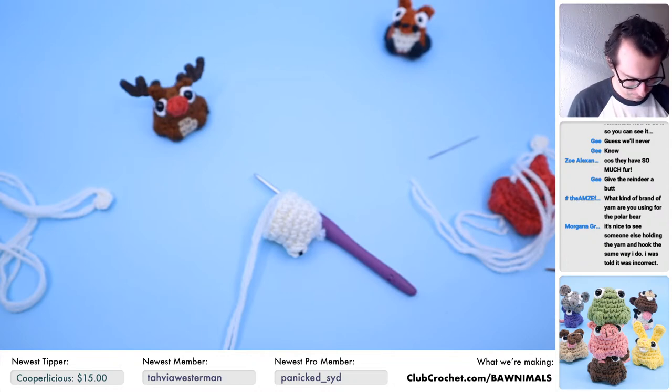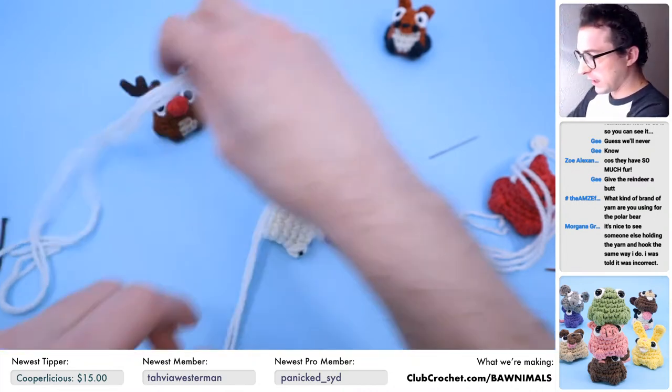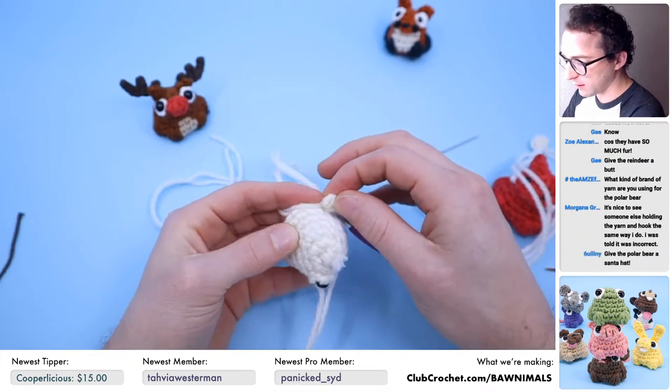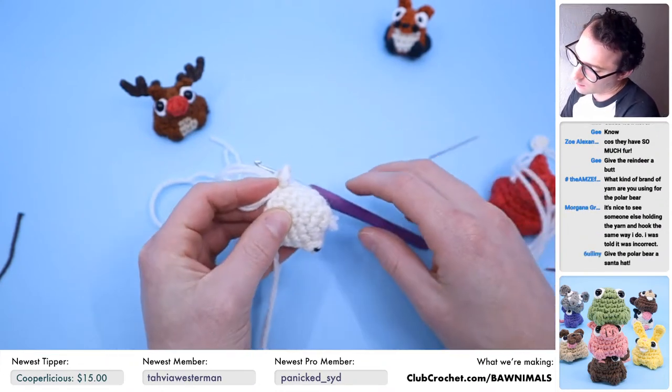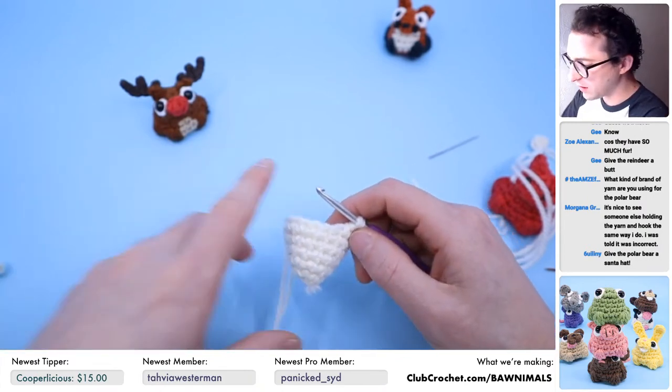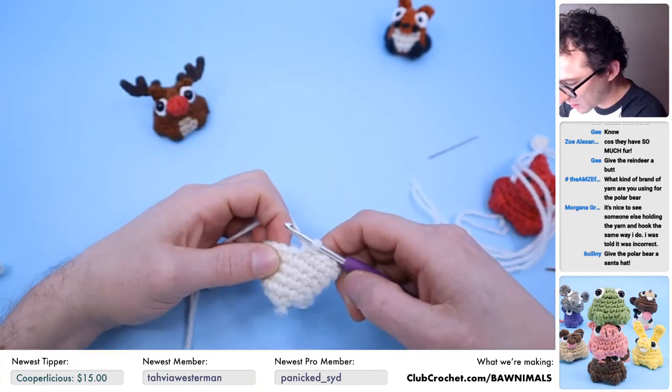Polar bear tail? Question mark? Oh, they do. They got a little bloop. Actually, we might be able to just use one of these for the tail. What do you think? This little tail like this? Or a bobble? Actually, let's just do a bobble stitch. It's so much easier. Okay, so we don't have to sew anything on if we do that.